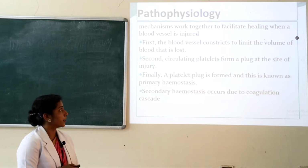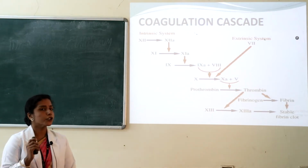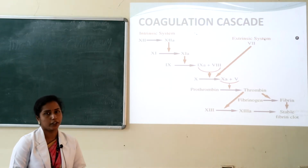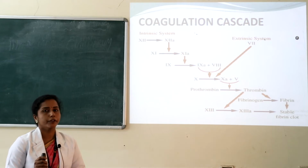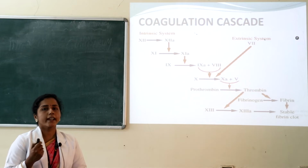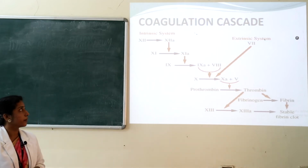What happens in the coagulation cascade? This is a picture of the coagulation cascade. In the coagulation cascade, there are two pathways, the intrinsic and extrinsic pathway. There are 13 clotting factors present in our blood, and all these clotting factors are in inactive form. When the coagulation cascade is initiated, they are all converted into the active form. You can look at the picture: here the intrinsic system and the extrinsic system.